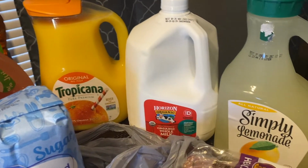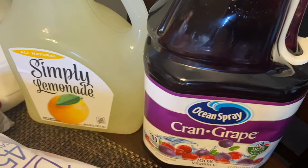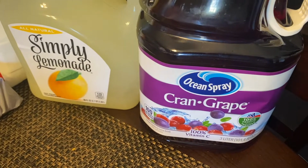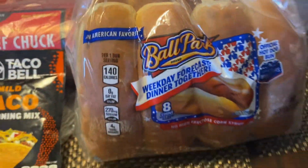We got some organic milk. We have the All Natural Simply Lemonade, just the regular. Y'all, they didn't have the Cran Grape Ocean Spray. I think this was actually supposed to be the Cran Apple Ocean Spray juice, but they did not have that, so they substituted, which is okay because we do the Cran Grape also. There's the hot dog buns for our chili dogs with our homemade chili.